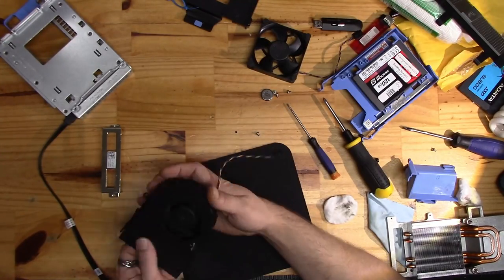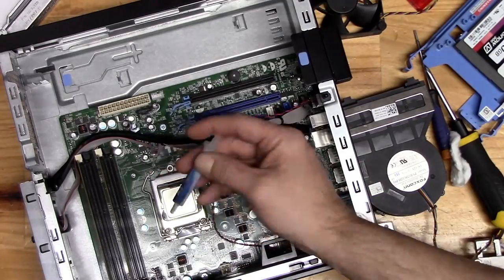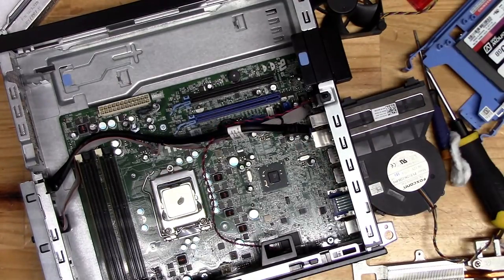And now the reassembly. Did anyone notice the PCIe slots all alone in there? Hey, what time is it anyways? Is it GT1030 maybe?